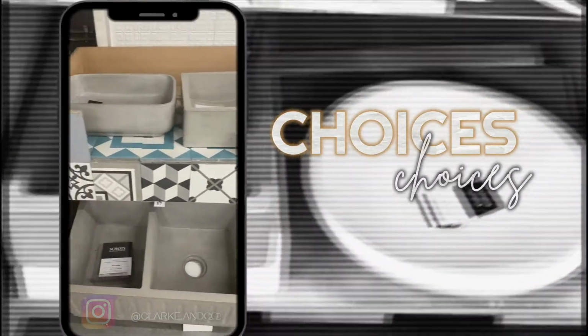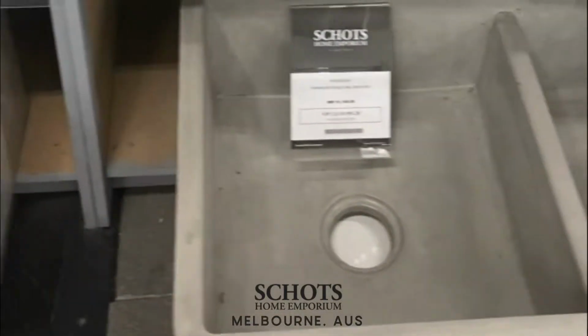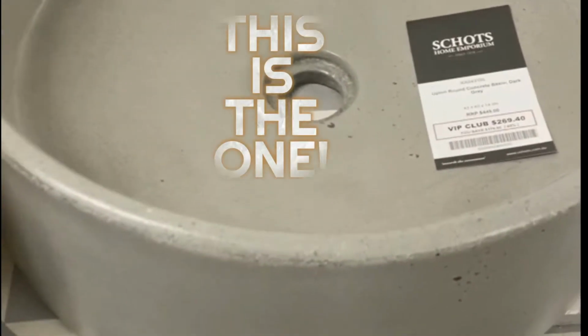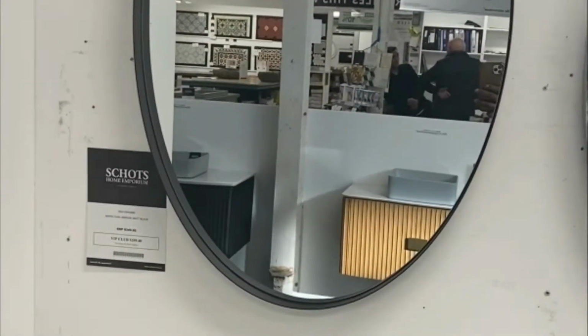I did most of the shopping for the bathroom at SCHOTS Home Emporium. I love that store. It just has so many different quirky things in there. I had a look at a few of the concrete basins and then I decided to go for this one. I just love it. We also found some really beautiful mirrors at SCHOTS too.